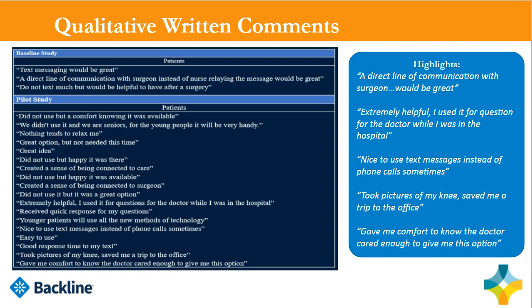And then we look at the pilot group from patients, extremely helpful. I use it for questions for the doctor while I was in the hospital. So we keep our patients sometimes overnight from a total joint. And even after I do rounds in the morning, sometimes I'll get a text message from the patient asking me a question, and I could very easily just respond back to them without having a nurse having to page me or call me. It's nice to use text messages instead of phone calls sometimes.